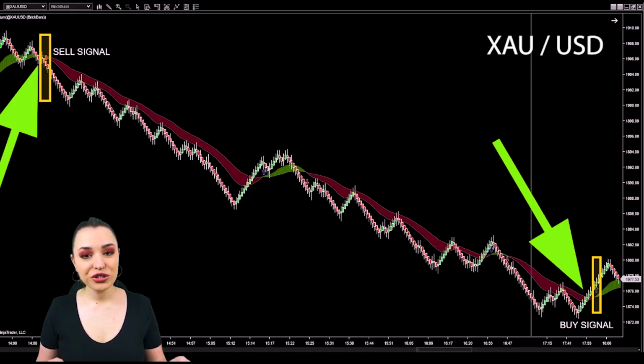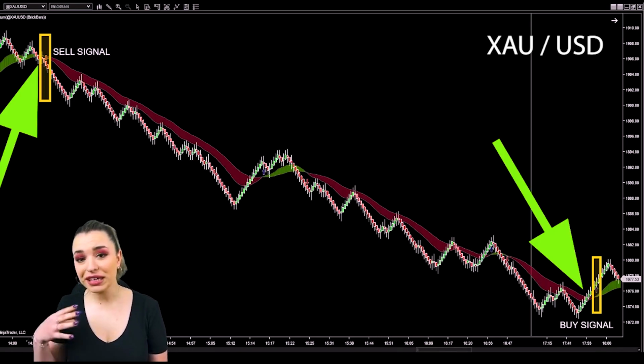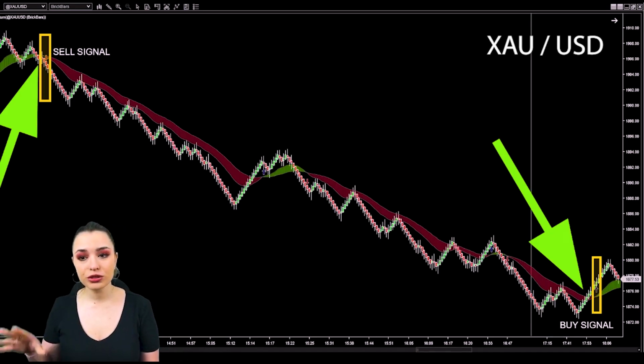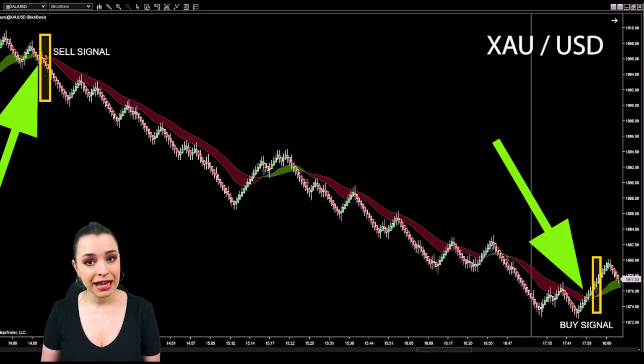Okay guys, so what you're seeing on the screen right now is just a snapshot of the gold forex trading market, but from a few days ago. Why? Because I have something really important to show you guys. As you can see, this is a massive trend that happened just a few days ago, like I mentioned.